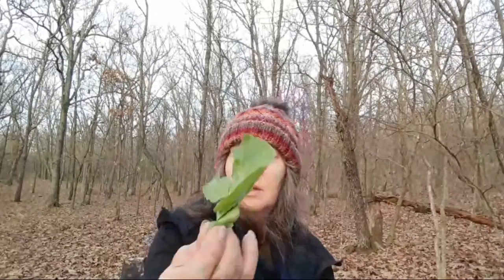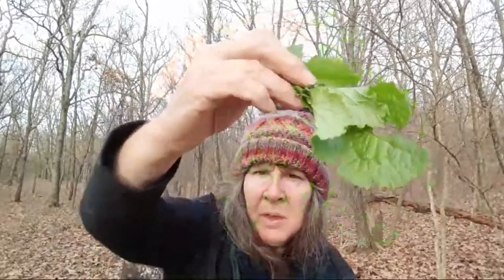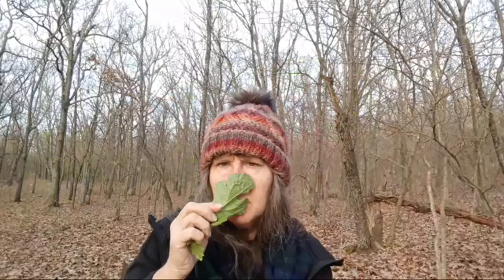This is a turnip. See if I can smell it. Like the radish is this one, and then this is a turnip. And it's the same thing. I threw turnip seeds out at the end of the summer in different parts of my garden, and some of the plants have come up. And they're really good for you. Turnip greens are yummy.